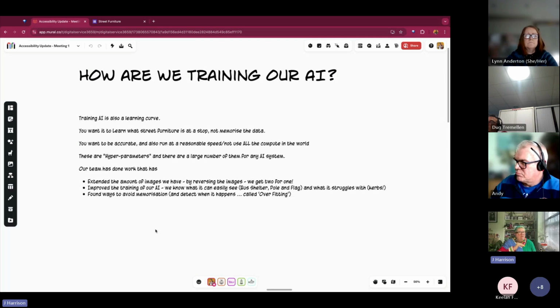Because we don't want to tell somebody somewhere's accessible and the curb is so bad that it can't be used, but we also don't want to be so strict that there's almost no accessible stops, because we know that a lot of them are. So we need to find that balance. So there's going to be a little bit of work there.